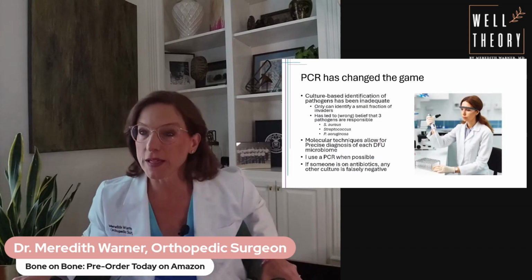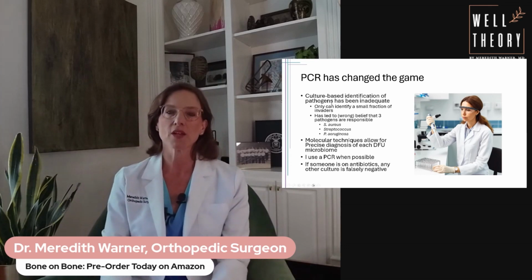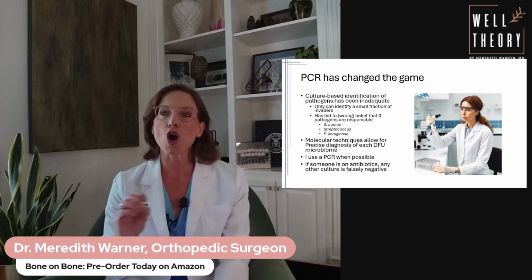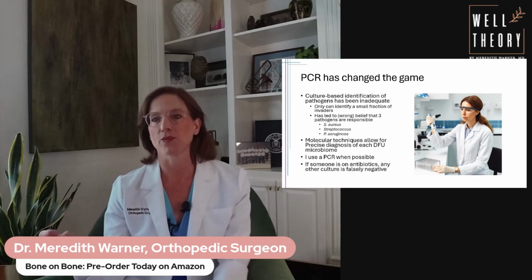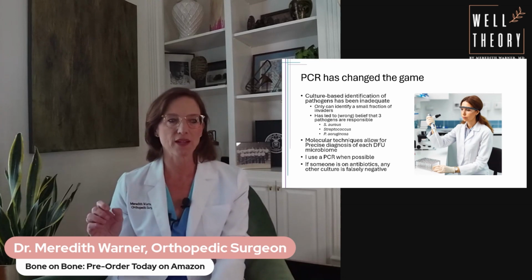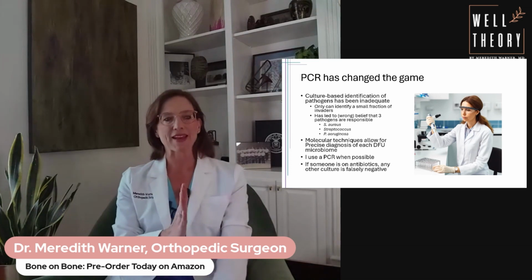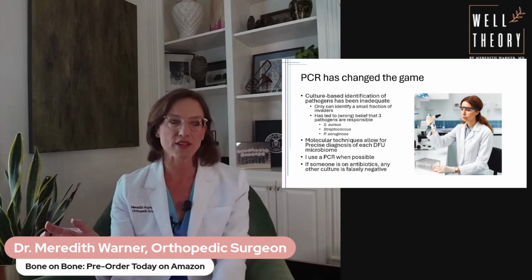So one thing that we do in my clinic, we actually have a PCR machine just for this purpose, to get a molecular DNA level diagnosis of all pathogens that are affecting a diabetic wound or an infected toenail, which can sometimes lead to problems with wounds, okay? So culture-based identification has been shown to be inadequate over the years that we've been doing it. Can only identify a very small number of the pathogens and invaders, and it's only going to be the ones that you are actively looking for. It's not going to recognize everything.